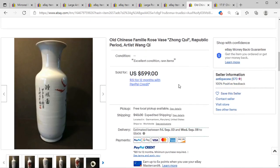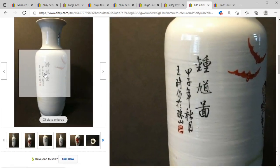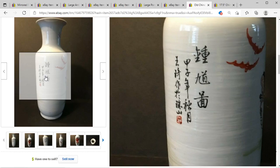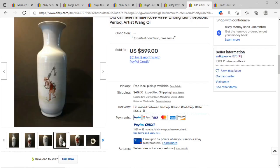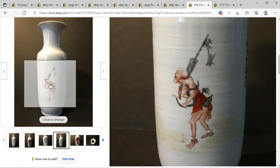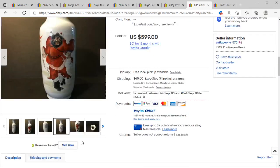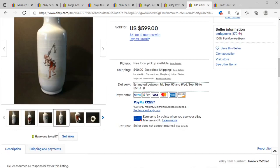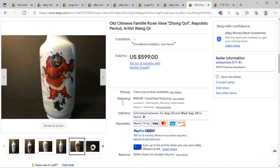So we've got 2 items left. Here we've got an old Chinese Famille Rose vase, which I wouldn't say is necessarily Famille Rose. It's probably Republic period. You could probably date these markings. My Chinese is still at the 101 level, so I won't attempt to do that. But we are not here to try to tell what is and is not a fake. We're here to look at sold prices. So we've got some pictures to take a look at here.